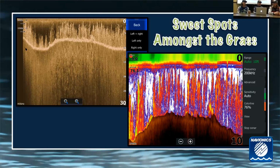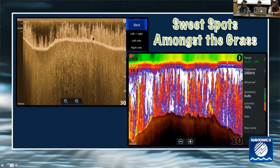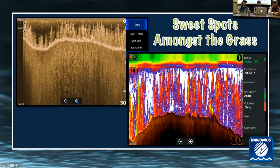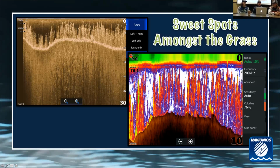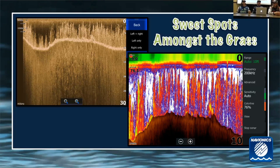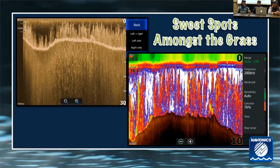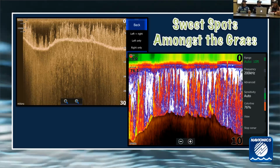Little things here, you can see there's a little bit of a dip, and then it comes up onto a little bit of hard spot. That's actually a rock right there. If you can see my cursor, you can see it right there in the sonar, that harder image that it picked up. Those little irregularities, a lot of times you're not going to catch them on your graph. You've got to fish them.